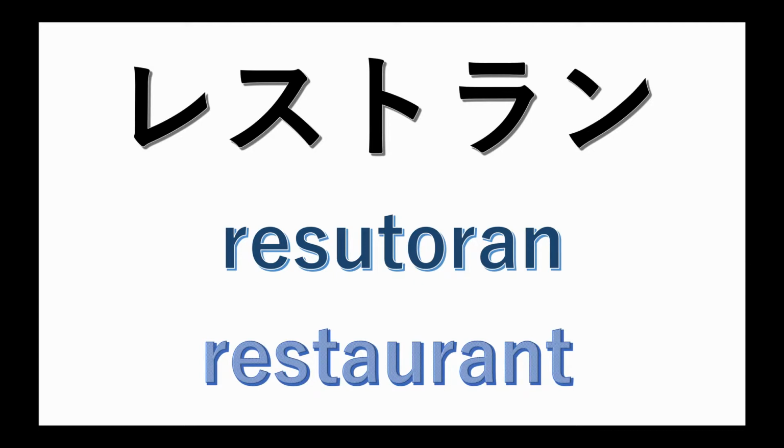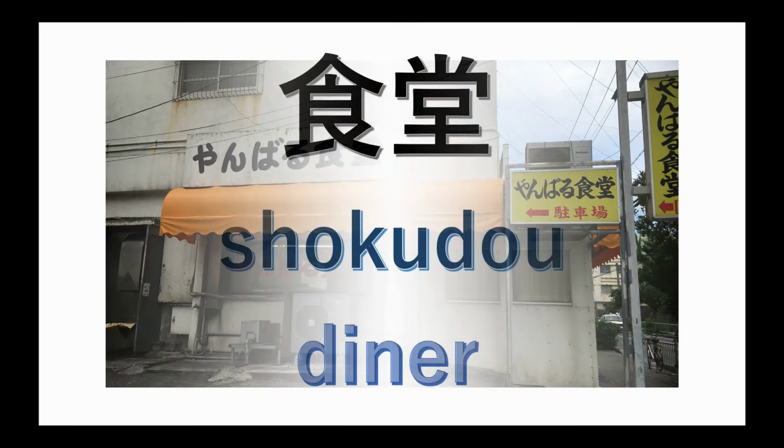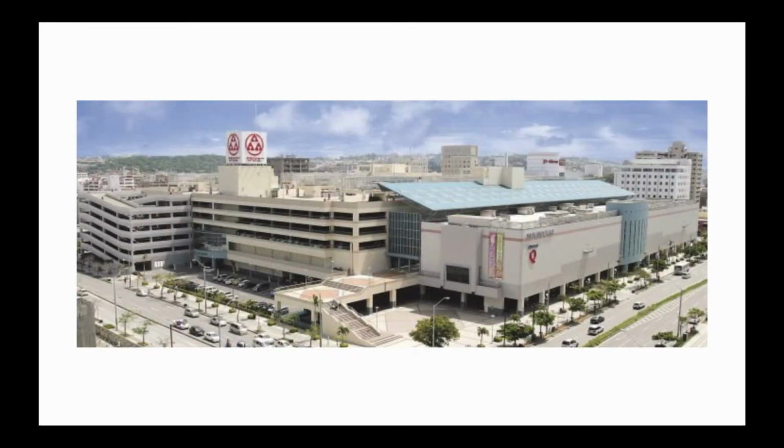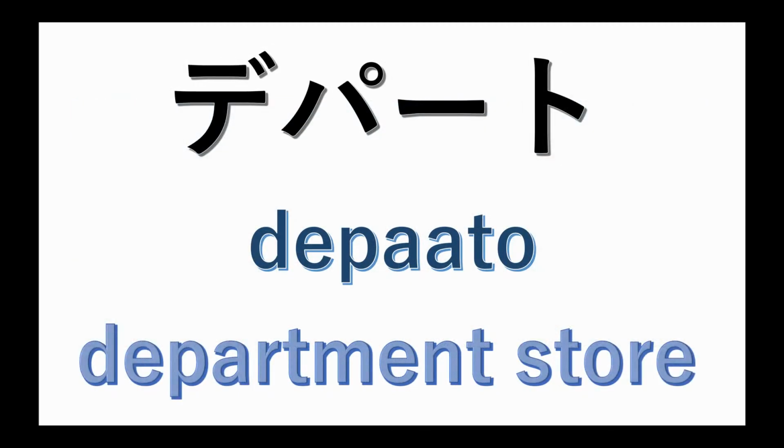Restaurant. Shokudou. Diner. Depaato, department store. Just like konbini or convenience store, department store in Japanese, they just shortened it to depato.